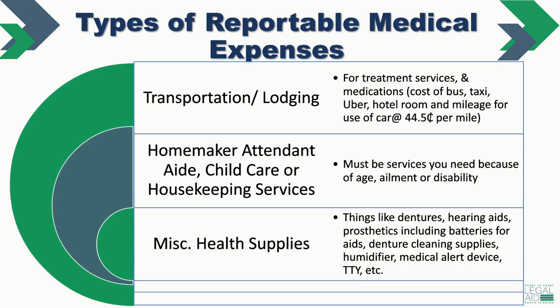Things like taking an Uber, a bus, a taxi to and from your doctor's visit, the cost of the bus, the taxi, the Uber, all of that can be used as a medical deduction. The hotel room, the cost of the hotel room if you had to spend the night, mileage for the car that you use to go to and from the doctor's office, any homemaker attendant aid, childcare, or housekeeping services. But these must be services you need because of your age, ailment, or disability.